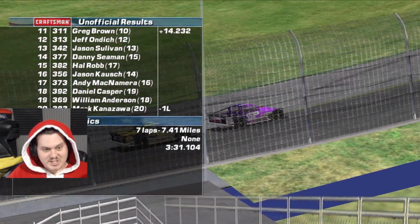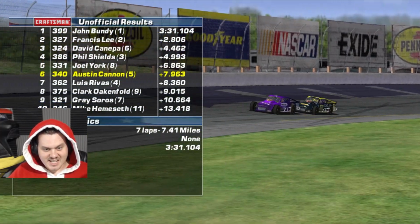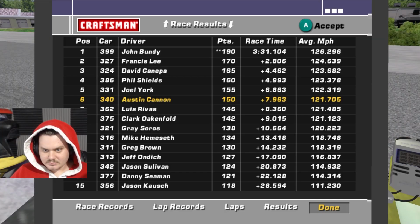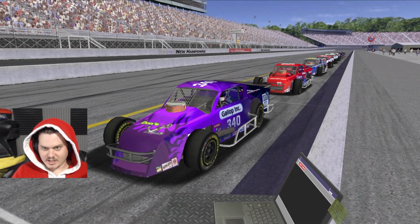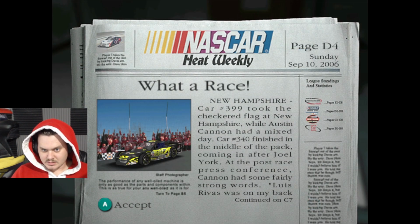Yeah, Anderson finished 19th. He could not go anywhere. And him and Seth finished 10th. He was second in the points, so let's see how this shakes it up going into Martinsville. Alright, so we gained 16 points on Himiseth and 44 on Anderson. So, very interested to see how the points look after this one. Alright, with $2 a week in expenses, we took home $56.99. What a race.